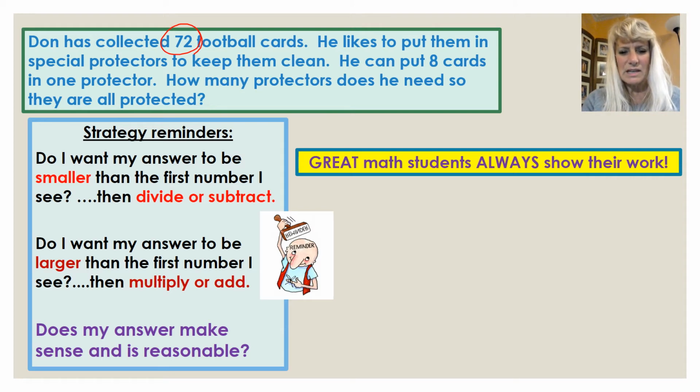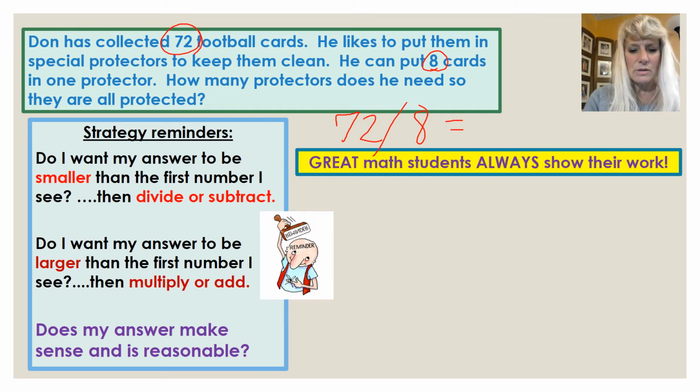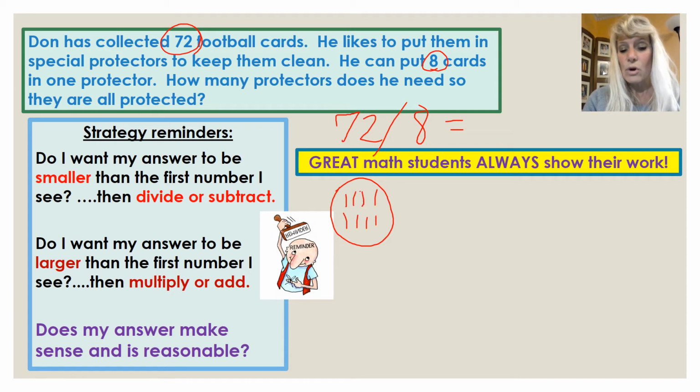He likes to put them in sleeves to keep them clean. He can put 8 cards in one protector. How many protectors does he need so they're all protected? All right, I see that 72 is how many he has. And notice that he wants to put 8 cards in a protector, and we need to figure out how many protectors he's going to need. So this is what I'm going to do. I'm going to take those 72 and I'm going to place 8 cards in my first protector. Notice that I have 4 across the top and 4 across the bottom, so that makes 8. So I have 8, but I still have some more.